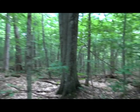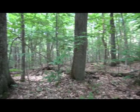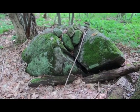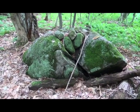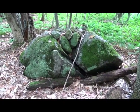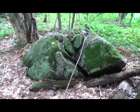Considering the condition of these trail markers, I say it's been a while. But here we go. Alright, it's not marked on the map, but this looks like man-made. Is this something the kids did, or did the farmer do it? Looks like some kind of cairn.